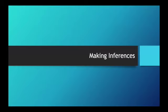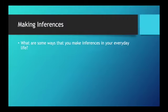So there are different things that you probably do in your own life where you're making inferences and drawing conclusions. The information is not explicitly stated, it's not clearly there, but using what you know, you can draw conclusions and make inferences. So think about, just for a few seconds, what are some ways that you make inferences in your everyday life?